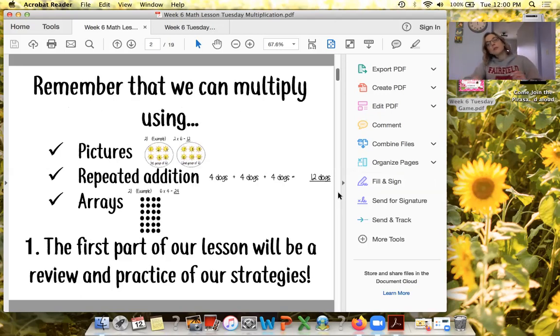Let's go over those strategies that you can use to solve a multiplication problem. So you can multiply by using pictures. This is an example straight from your math assignments this week, okay? So you can use a picture to help represent a multiplication problem. So this is two groups with 6 in each. Two groups of 6.